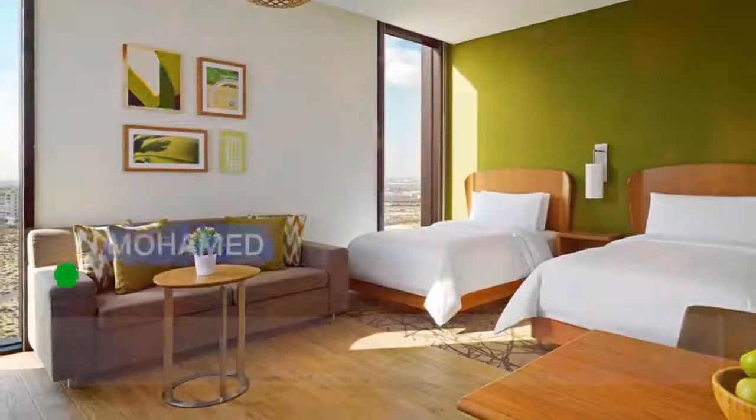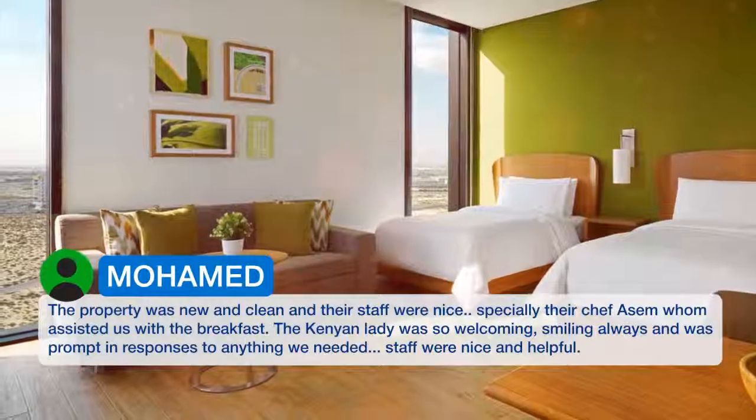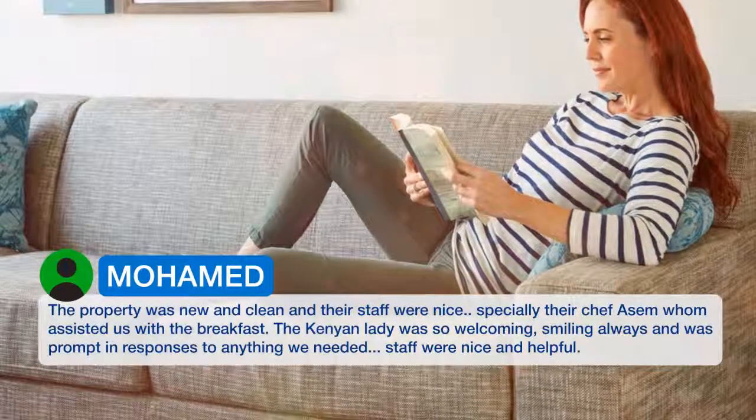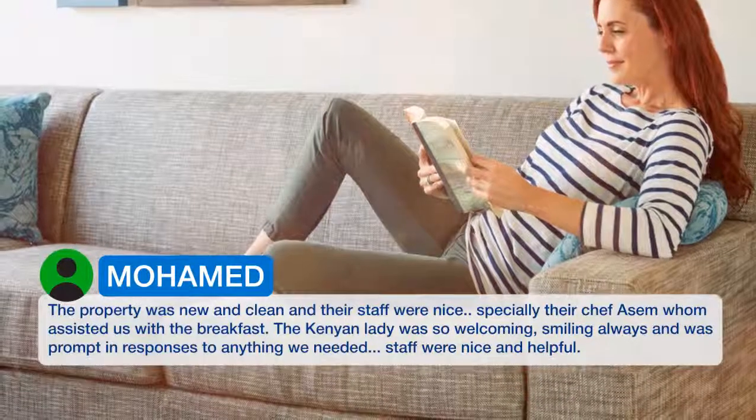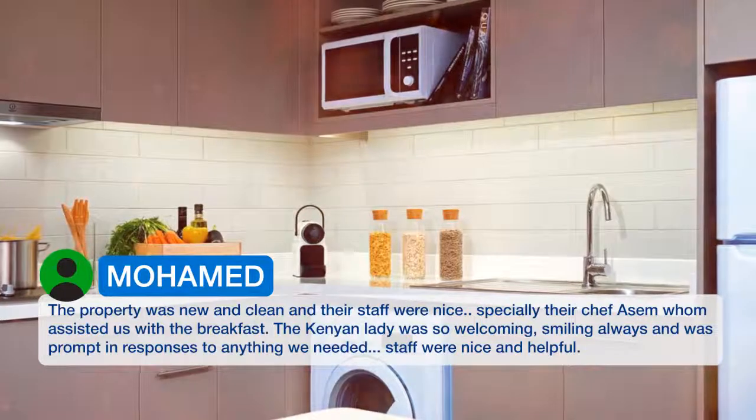The property was new and clean and their staff were nice. Especially their chef Awesome, who assisted us with the breakfast. The Kenyan lady was so welcoming, smiling always and was prompt in responses to anything we needed. Staff were nice and helpful.